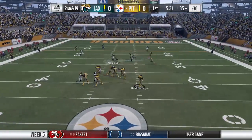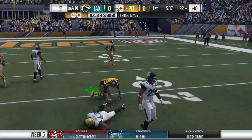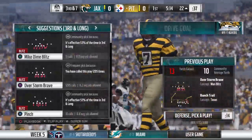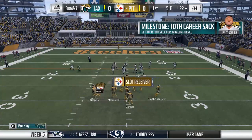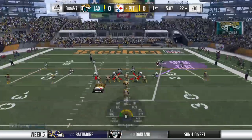Now Roethlisberger to throw on second down. And he's got some space here. And he'll avoid the tackle there with a slide. It'll be a pickup of 13 on the play. And all of a sudden here, it's third down. In need of a conversion on third down. They had the big play to start the drive. Not much sense.